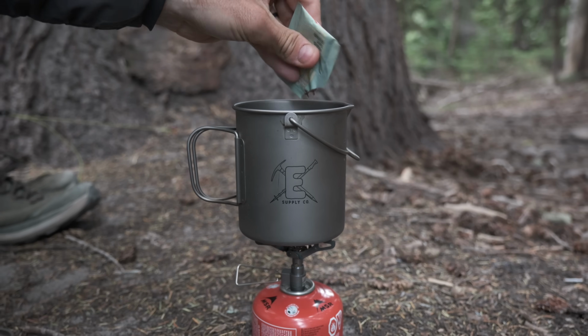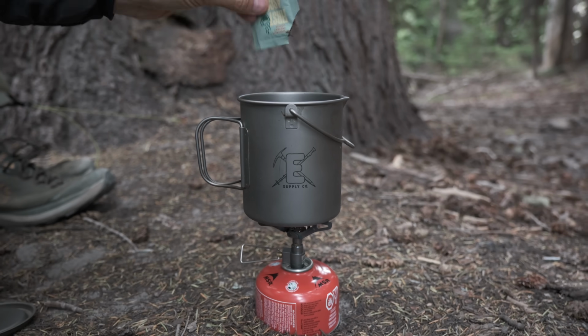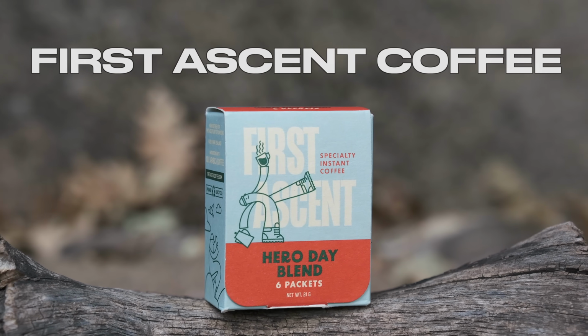Number 6 is not really a piece of gear per se, but something that is absolutely needed for me in the backcountry every single morning, and that is an instant coffee. I know, instant coffee's not really coffee. You need a grinder and a pour over and all that stuff. Well, when it comes to coffee, I still try to go as light as I possibly can, and I'm always looking for that perfect cup of instant coffee, something that actually tastes like a fresh ground cup of coffee, and I found it. For the last year, I've been using First Ascent Hero Blend instant coffee.